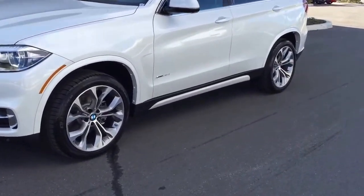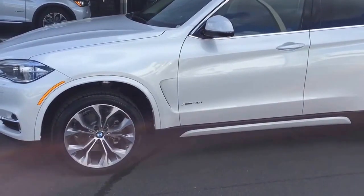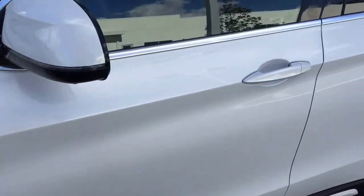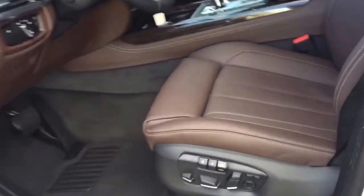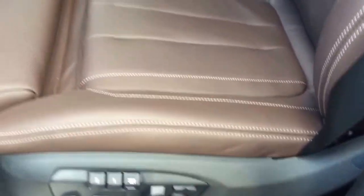20-inch wheels are the same. Notice no running boards, but it's painted the same color as the car, monotone. And if you look above the wheel wells, you'll see the painted finish here versus black trim. So I think it's much more finished. This car has more options than the other car. Both of them have mocha interior. But this one has the extra seating I was telling you about, where you can extend this out, get a little more comfort. You have the lumbar support, the side bolsters that go in and out.